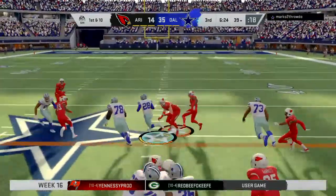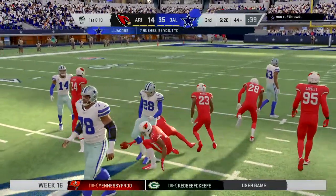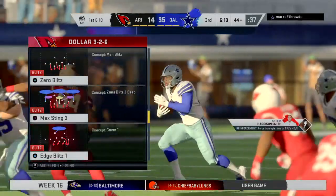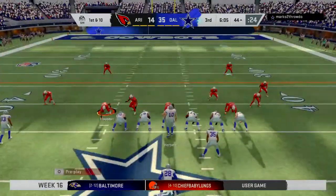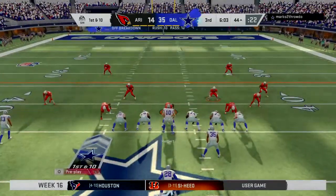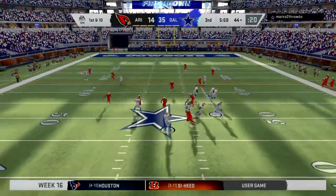Here's Jacobs on 1st and 10. He's got the first down and more past midfield. And finally taken down at the 44-yard line. 17 yards on the play there, and the Cowboys have a first down. So into Cardinal territory now. It's 1st and 10 at the 44-yard line.